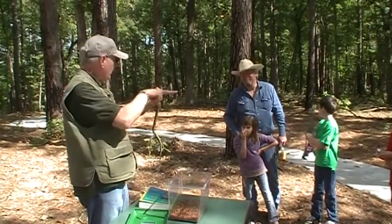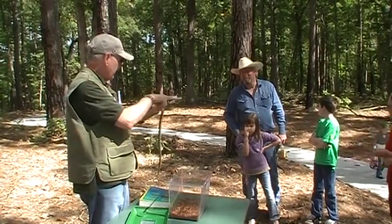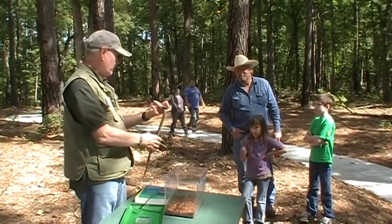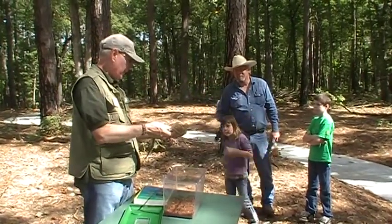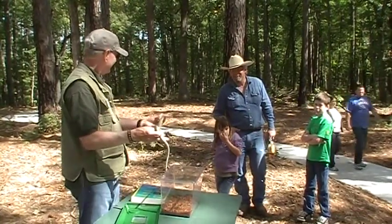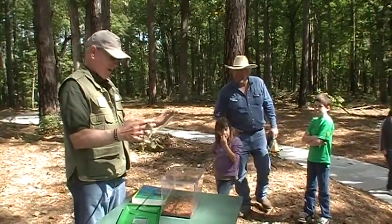Snakes also have a forked tongue. You've heard that? You know, the tongue looks like this. They can tell whether something's to the left or the right of them, which makes them very good hunters when they're crawling around on the ground. So that's a speckled king snake. Thank you, Mr. Dean. You're welcome.